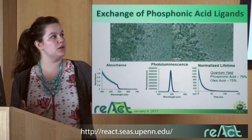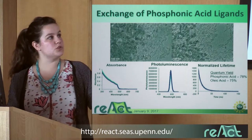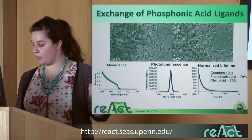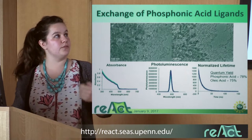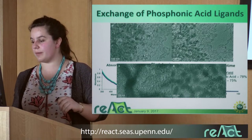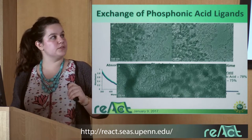And we can see that it doesn't affect the photoluminescence or any of the optical properties. We only see a very slight dip in quantum yield. So this will be very important. And we can get very nice alignment with the oleic acid rods as well.